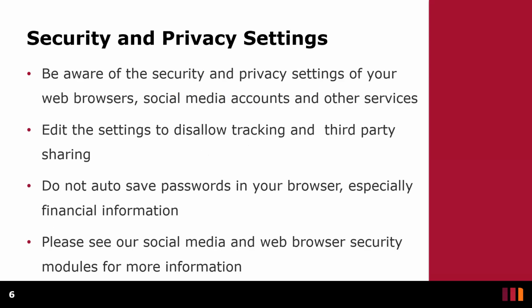Moving on to security and privacy settings, be aware of the security and privacy settings of your web browsers, social media accounts, and other services. Edit the settings to disallow tracking and third-party sharing. Do not automatically save passwords in your browser, especially financial information. And to learn more, please see our social media and web browser security modules.